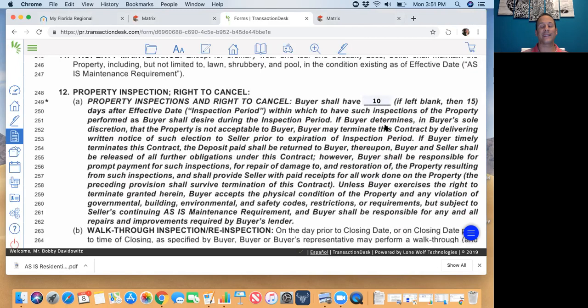So here's the deal, guys. Do not let this inspection period run out without making sure that you've negotiated everything you need to negotiate as far as any repairs or anything like that, okay? And make sure that you have it in writing before these 10 days are up. If not, we can talk a little bit more about what you do in the circumstance when you're running out of time and you haven't resolved issues.